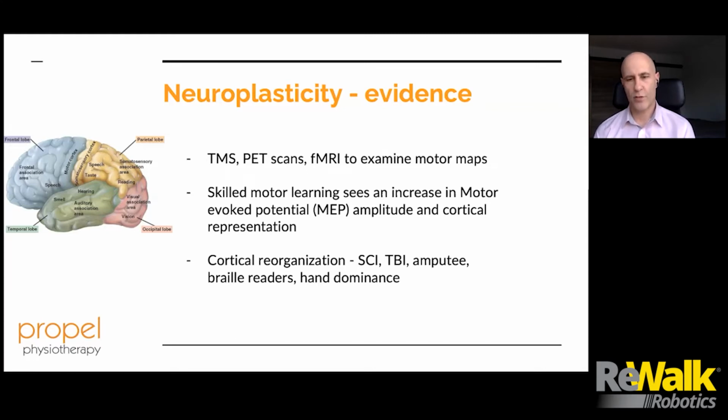certainly what happens after spinal cord injury, traumatic brain injury, the sensory and motor cortexes of a complete paraplegia for the lower extremities look different, and they start to be taken over by different areas that are still functioning. So the trunk and upper extremity. Braille readers have a much larger representation, if you can imagine, for the hand and certainly fingers. And amputees, the area that was once represented the lost limb, we know is taken over by other areas. Hand dominance is another one. I happen to be left-handed, and so the right side of my brain is going to be significantly more involved.